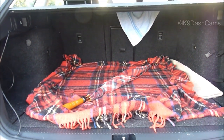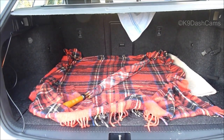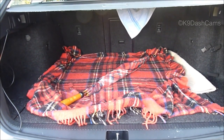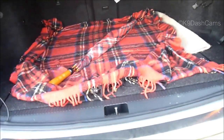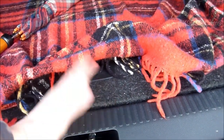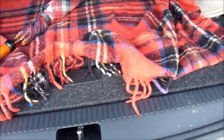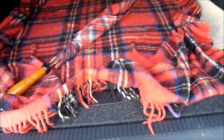It does have a ski hatch, which makes it easier for loading big long items. This car does also have a variable boot floor, which is not standard. It's an SEL spec and above thing. Of course, you can get it as an extra, but it means you also get a nice flat load lip here, and it means you can store, in this case, shopping bags underneath.